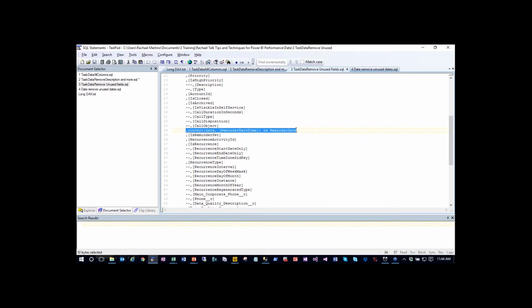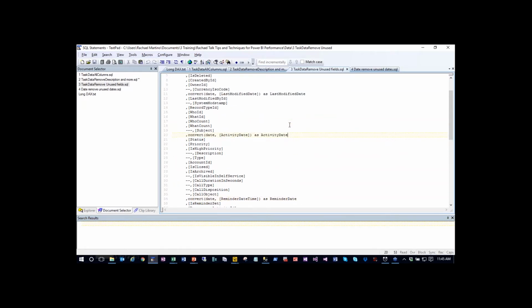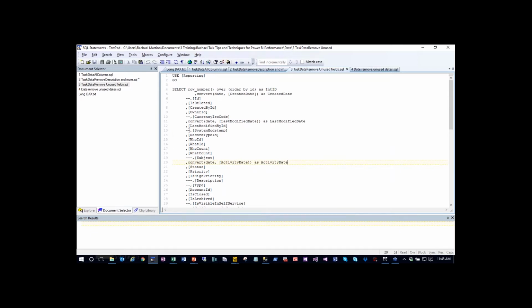I also tried to reduce the cardinality of the date time columns by changing them to date columns, and I did that with all of the date time columns I could find. I took system mod stamp out because I didn't feel like that was a date time field that we needed at all if we had created date and last modified date.